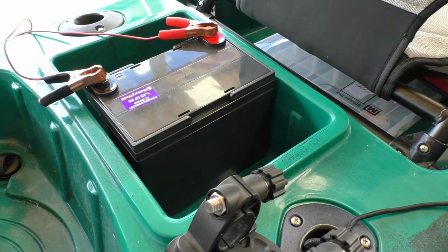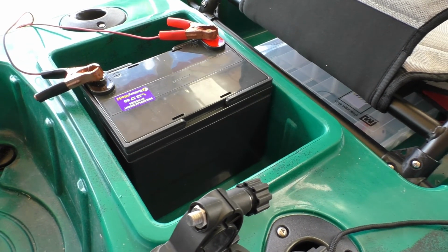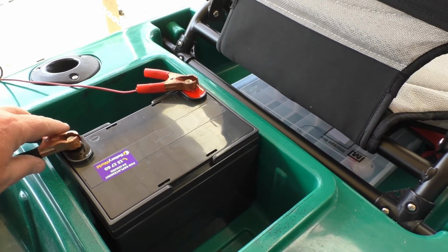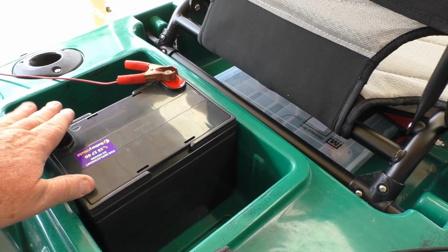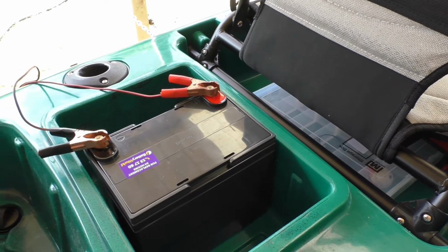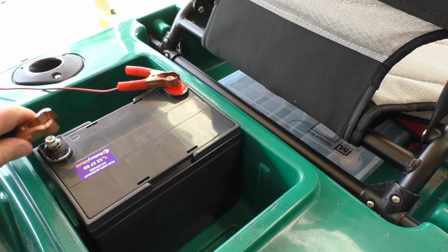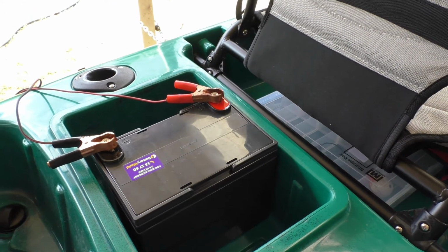The clips that come with the motor are alligator type clips like these. This is actually from the solar panel, but the motor has similar sort of clips. I don't like them, and I'm going to have to change those for something that I can actually bolt on. I don't like things that are just sitting like that. Really not a very good idea, I don't think.